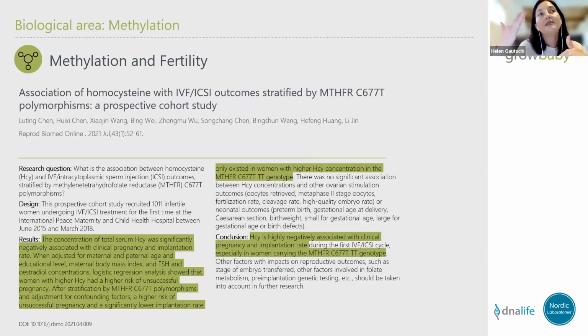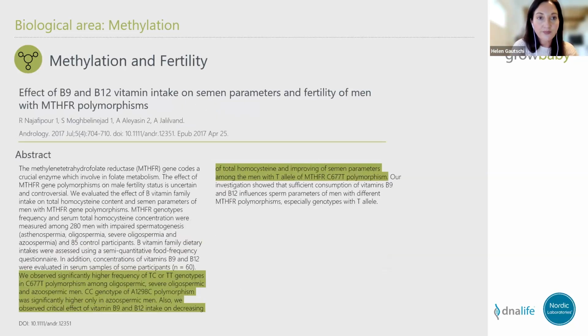Whereas if the homocysteine is lower, so negatively associated, and you are TT genotype, and that's probably because you're getting sufficient methyl donors, then your chances of fertility are much greater. So that's that cup half full analogy, where we talk about if you have the variant, but you put it in the right environment, you can get a much better outcome. You are much more responsive to that environmental intervention.